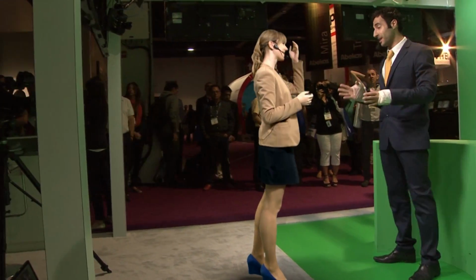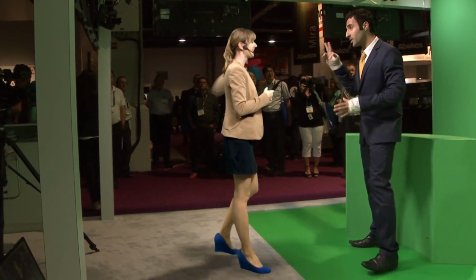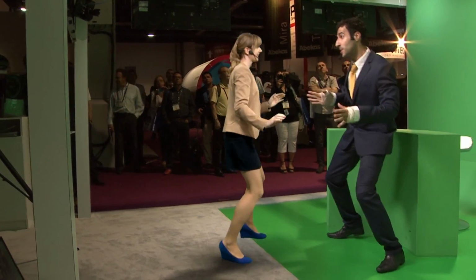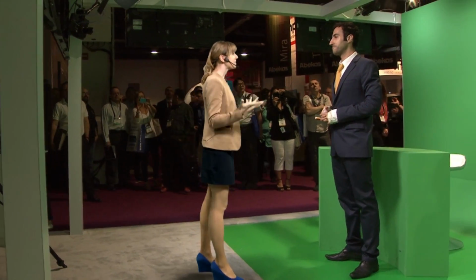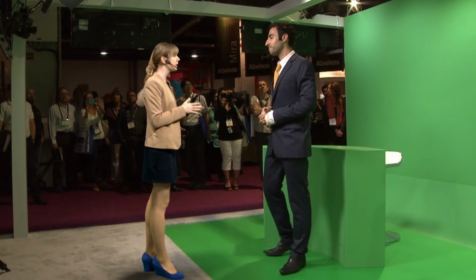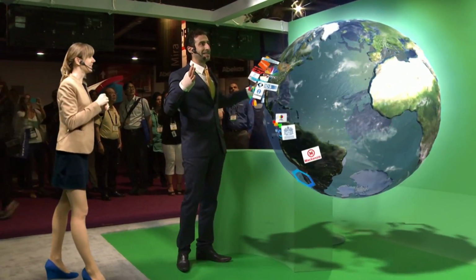Veronica, I had to come here and check this out for myself. So do you mean that we can both be moving and walking with two cameras following us and still be interacting and integrated properly into the scene? That is correct. In fact, we can even be integrated with another augmented reality object. Watch out! Whoa, this technique is amazing.